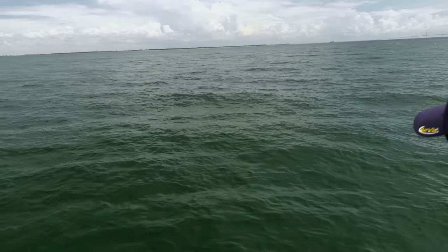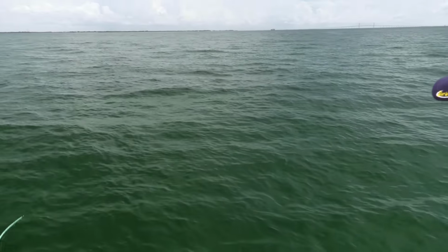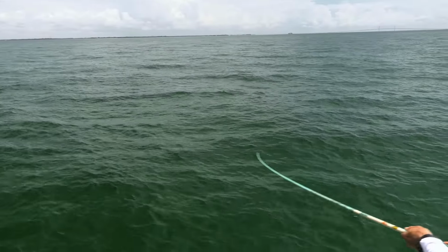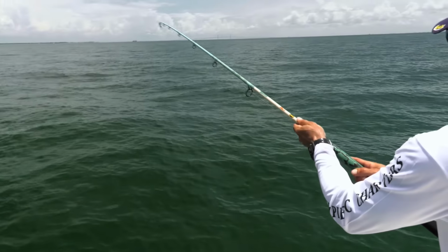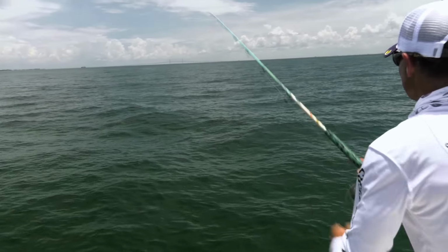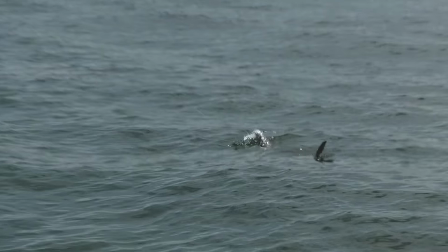Got her on the surface here now. Work it, work it, work it! Oh yeah, there she is. Look, that is a nice one, brother. She's got some scars. Yeah, like I said, see that scar on her back there?